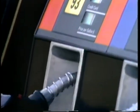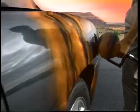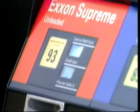For quick response. For smooth acceleration. Turn him loose. For a cleaner engine. Turn him loose. Move up to 93 Octane Exxon Supreme and turn the Tiger loose.